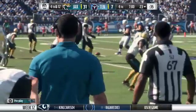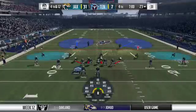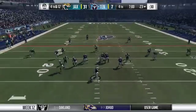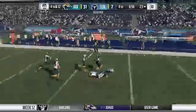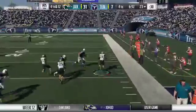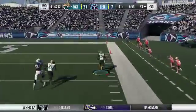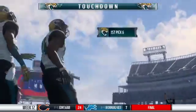Their guys trail big here to begin quarter number 4. Here we go. Got to try it here. He's back to throw. Into heavy traffic, and it's intercepted. Picked off by Jamal Adams. And he will take this one home. It's a touchdown.